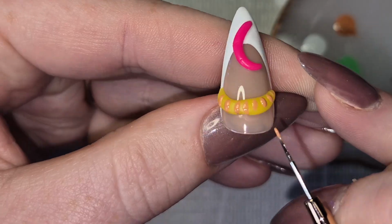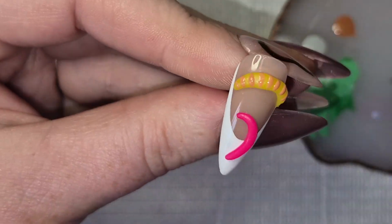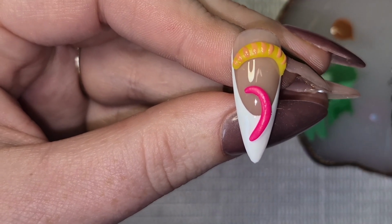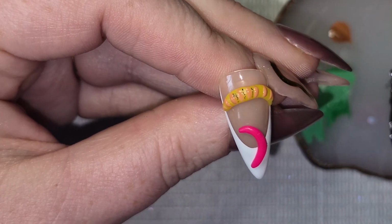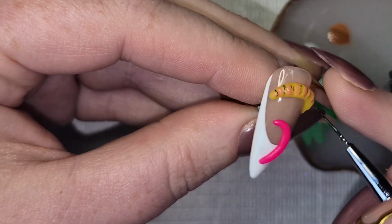And of course I forgot to record actually doing the mushroom. So we've got the colours that I mentioned and some white dots on the actual mushroom cap. Toadstool cap? I don't know. I'm going with toadstool.